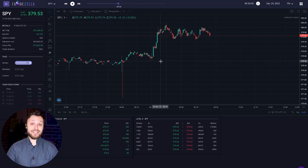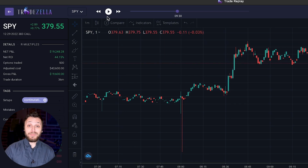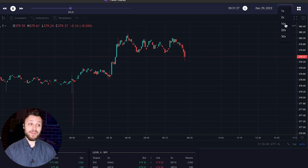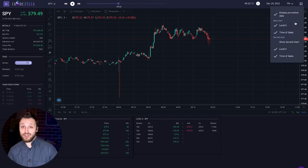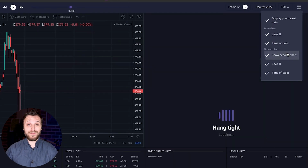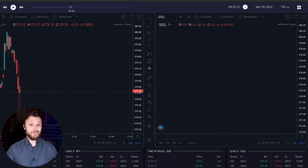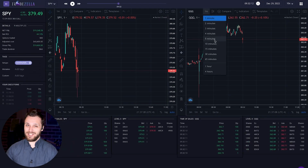Now, here's another place where I think TradeZella really stands out. The Trade Replay tool. This feature lets you go back and replay your trades step by step, almost like rewinding a video. It's honestly like watching the game tape after a match. You get to see exactly where you made the right moves and where you might have messed up. So this kind of detailed review is priceless, especially if you're a day trader making split-second decisions.